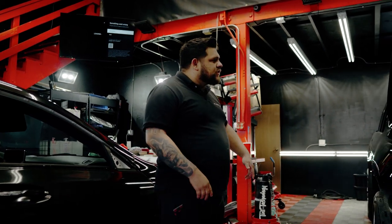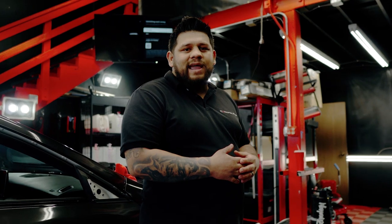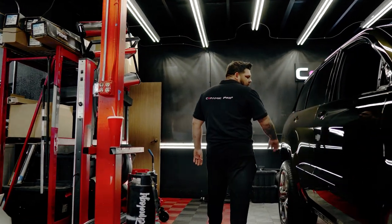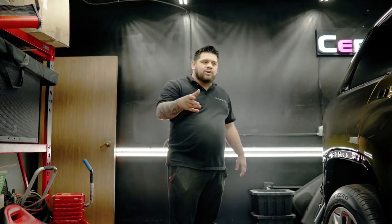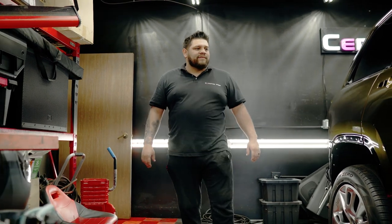The color that we chose for his car is from a new company called Inostec. It's Midnight Gold. It's a really nice color. It's actually a shifting color. So in some angles in the sun, it looks black, and at other angles in the sun, it looks gold and brownish. So it's a really dope color, and it's definitely gonna stand out. So stay tuned for this one.